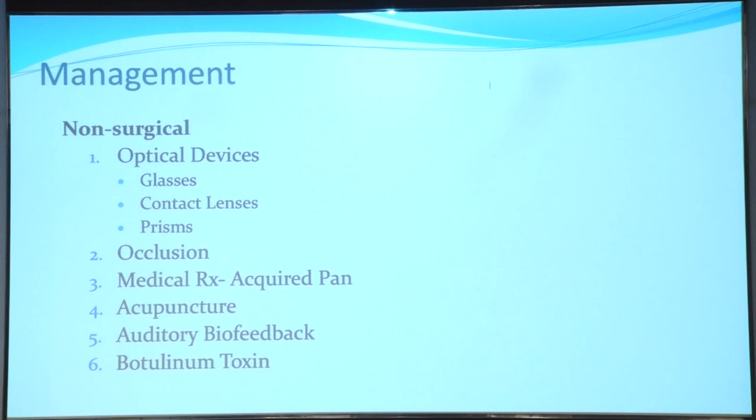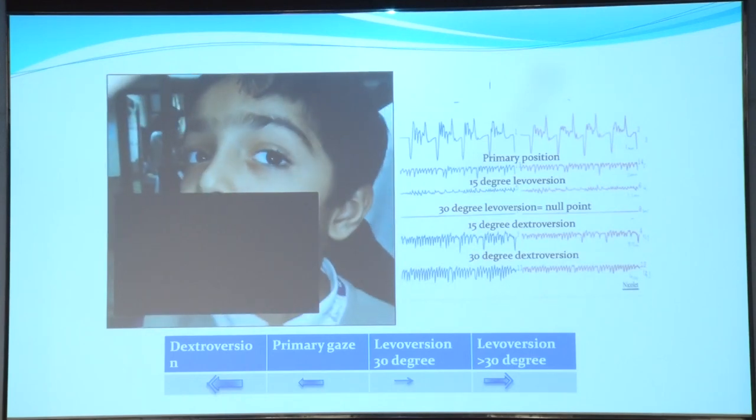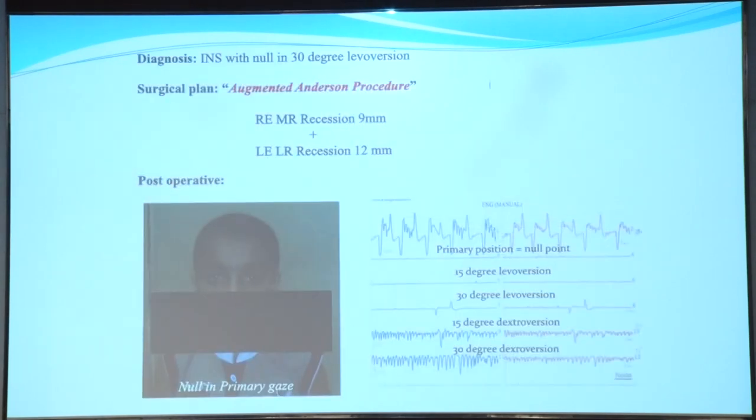Most of the time, non-surgical management is in the form of best refractive correction and adaptation with either prisms or, you know, medical treatment can be done in cases of acquired nystagmus. Surgical management is done only in cases where you have a definite head posture with an eccentric null position. You want to shift the head posture. So depending on whether it's INS or FMNS, you want to do the surgery accordingly. In a case of INS, you want to shift the null position by doing an Anderson procedure, which is the most common type of procedure that we do in our center.